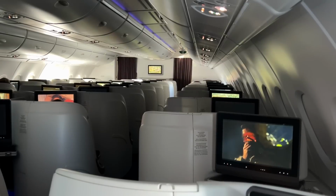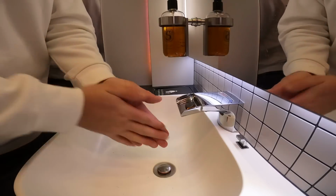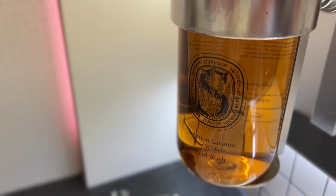With dinner service drawn to a close and the cabin lights dimmed, I think it's time to head to the loo for a review. No PJs are provided for this flight unfortunately, so I opted for my own NASA ones. The loo, whilst not the most spacious, is smartly finished and boasts pricey diptyque amenities. Let's freshen up then and head over to set up my bed.